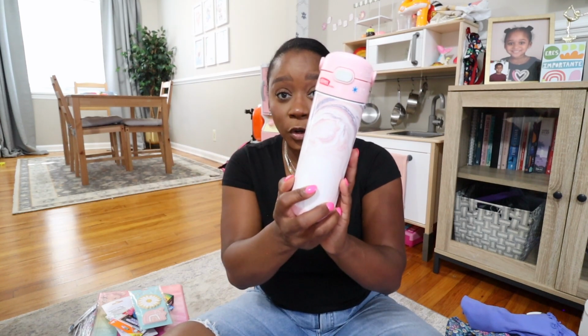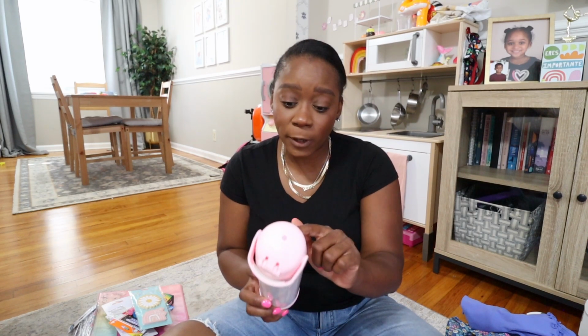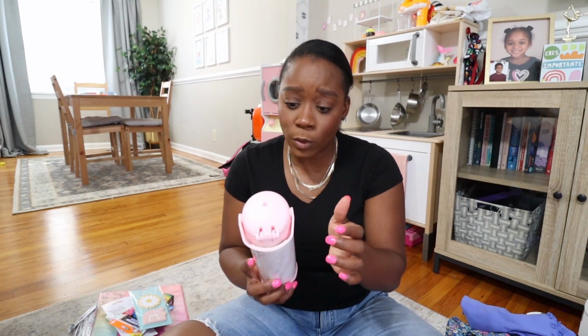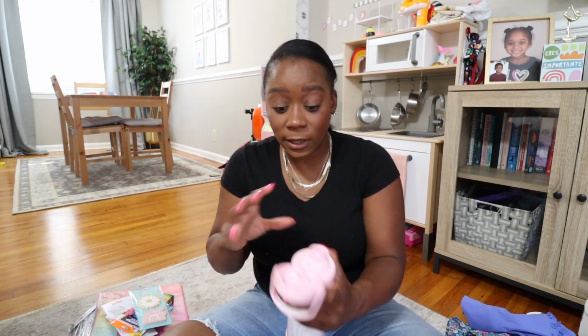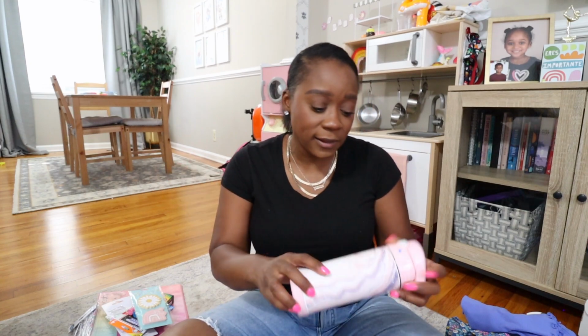She needed a new water bottle. This girl will literally bite off all of the straws on her water bottles, which makes them leak. So I got this thermos container from Target. It's supposed to keep it cold or hot for 12 hours. This is the 16 ounce, just so she can be hydrated. And I like the fact that it doesn't have a straw at all. So super excited about this. I will add her name to it.